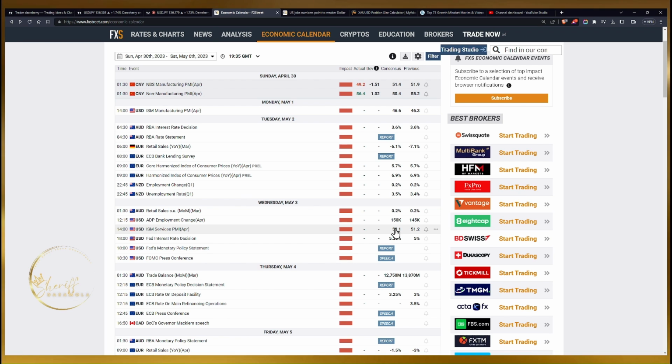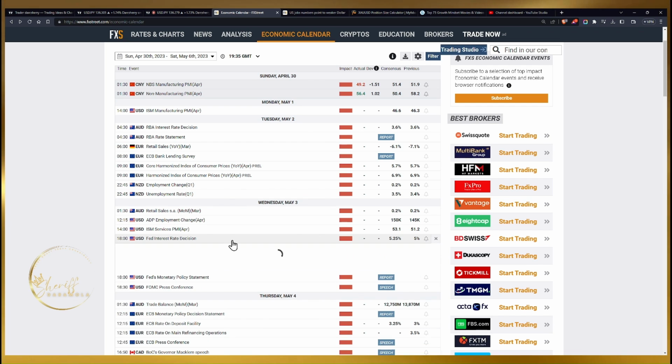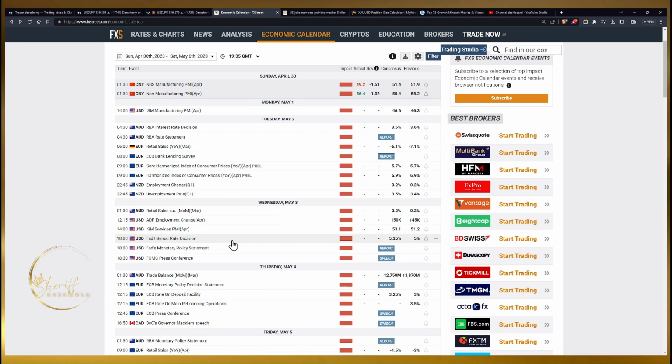Then on that same day, the almighty FOMC is coming in, which is one major event that the majority in the market are actually looking forward to, as we all know that there is this high speculation that there's likely going to be a 25 basis point rate hike on Wednesday, which everyone is obviously looking forward to as well. Then we also have the monetary policy statement and the FOMC press conference.